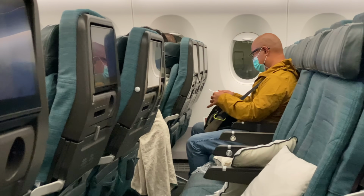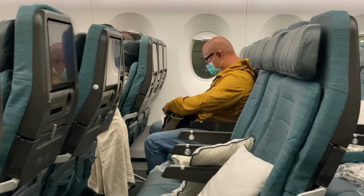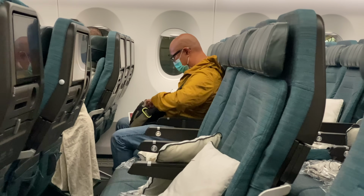Hello, 74A. Thank you. Welcome on board Cathay A350. Economy is laid out in a 3-3-3 configuration. Now I'll go through the seat features at my seat, 74A.